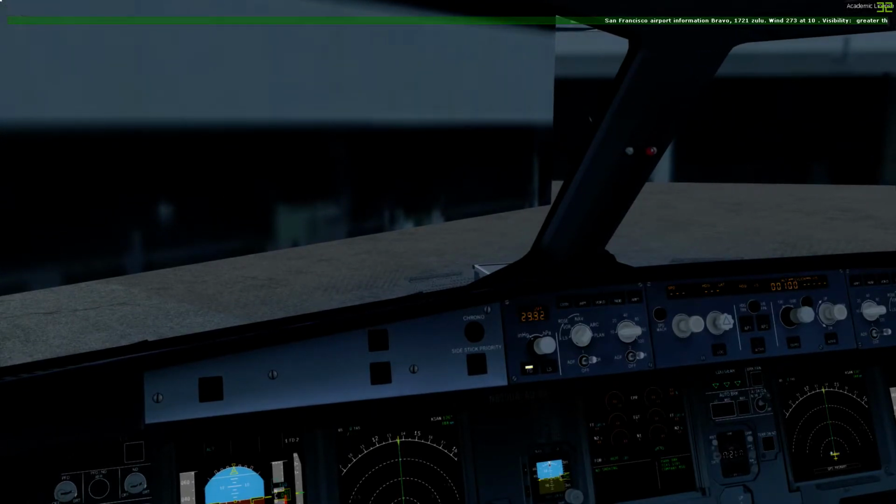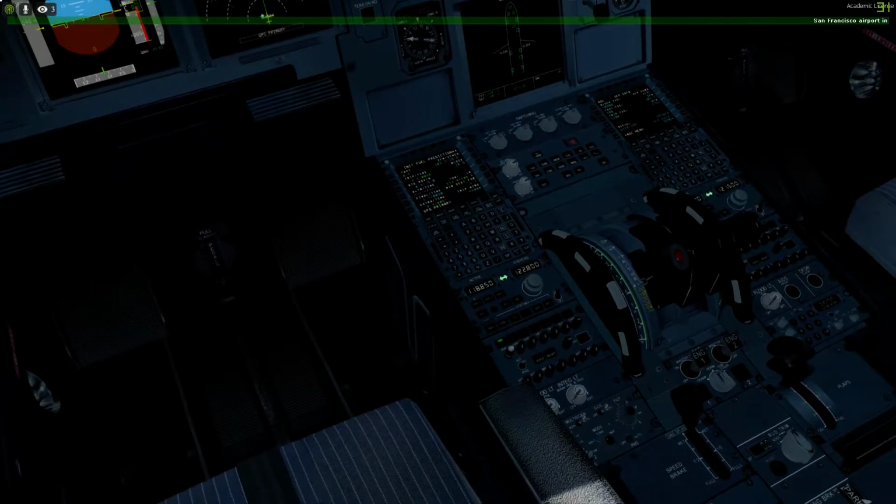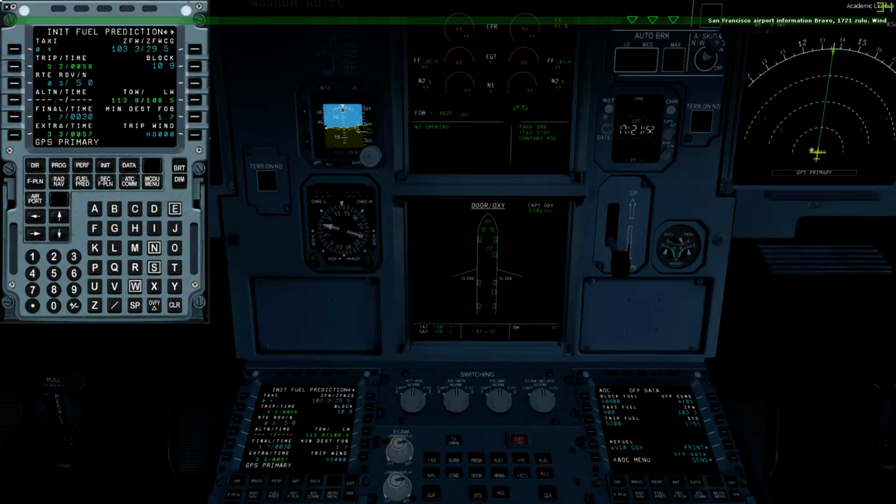73 at 10. Visibility greater than 20 miles. Sky conditions. Few clouds at 800. 1,500. Scattered. Temperature 18. Dew point 13. Altimeter 3002. Visual. Runway 28 right and visual. Runway 28 left in use. Landing and departing. Runway 28 right and runway 28 left. VFR aircraft say direction of flight. All aircraft read back hold short instructions. Advise controller on initial contact. You had Bravo. Bravo. San Francisco Airport information. Bravo. We have Bravo. Cool.